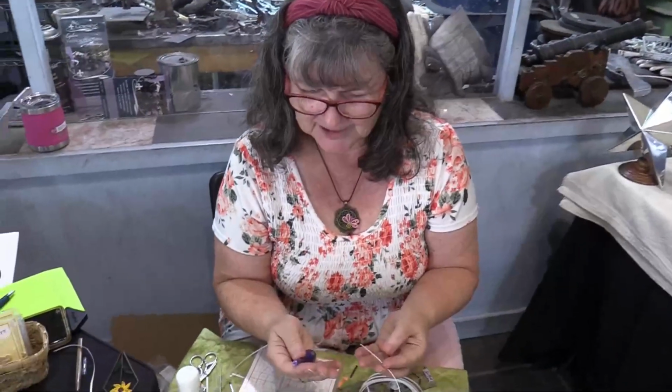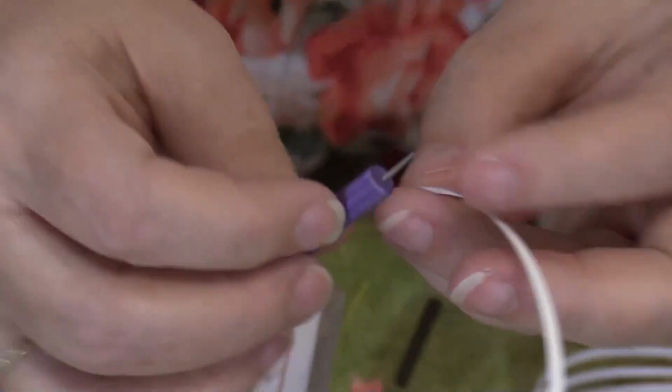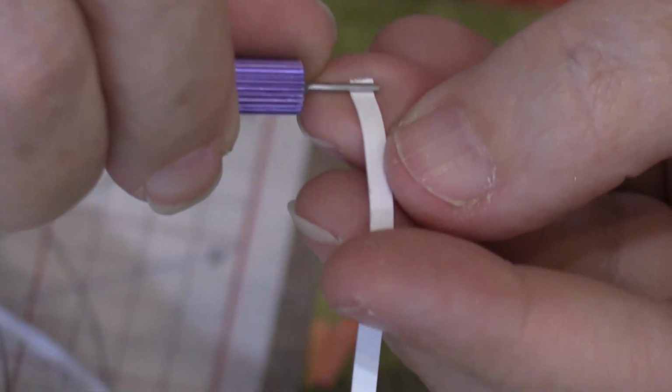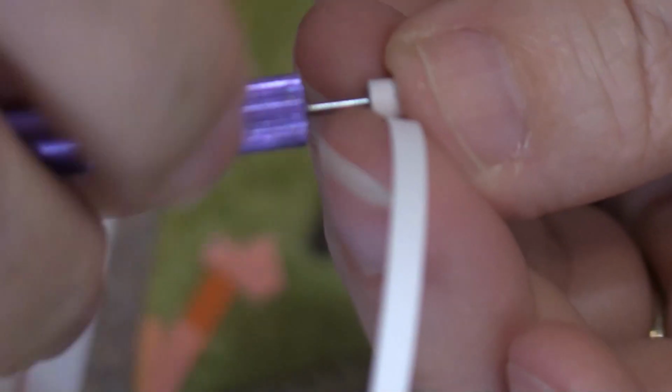See the tool here that I'm using has a slit in it right there. I'm going to slide that onto the paper, and it's going to grab the end of it so I can focus on just getting a good twirl.